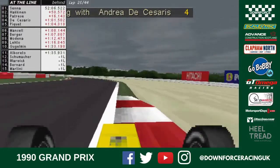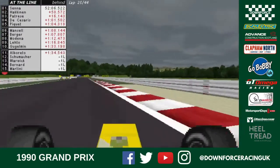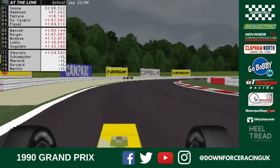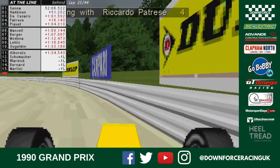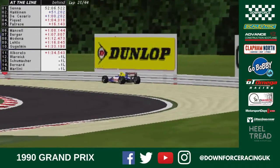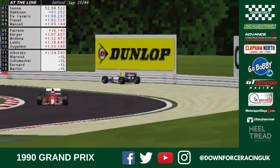And De Cesaris in the Lotus is going to come by into third position as well. So for Riccardo Patrese, it's terrible bad luck, as the Williams is still there at the scene. And Patrese is trying to figure out what to do next, essentially, because that car is virtually stranded.